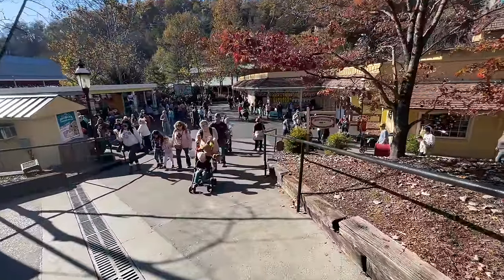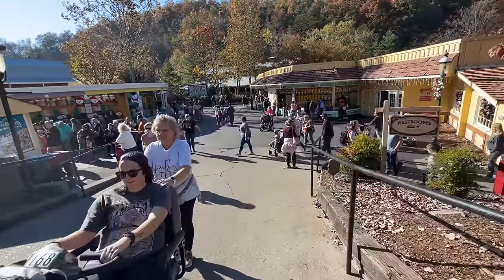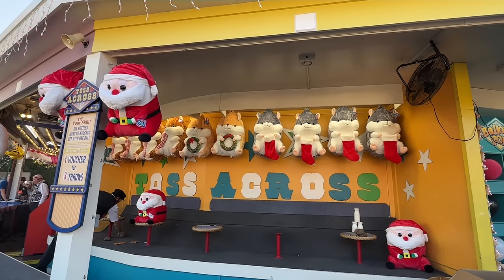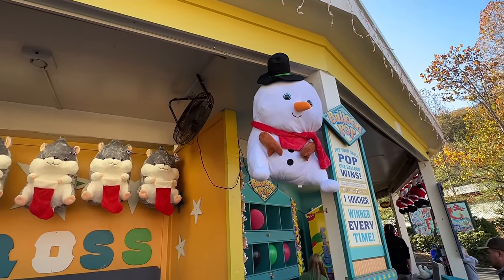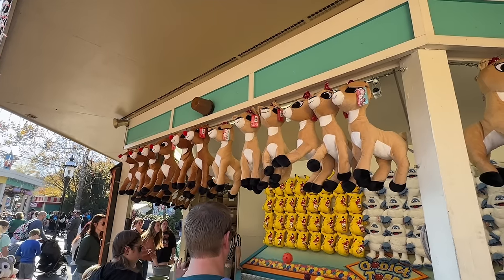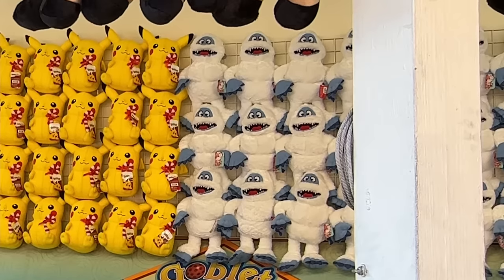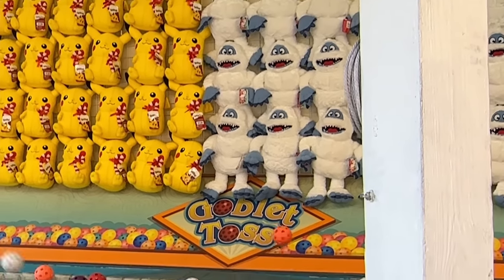I see Santa and I see some reindeer. Let's just go over and see them up close. At the toss across games, they have a Santa and might be a hamster back there, but I like this, the snowman. Mel, do you see anything at this one you like? I like Rudolph. Well, you know which one I like. Right back there. The Bumble, he has his teeth. It has not been pulled yet.